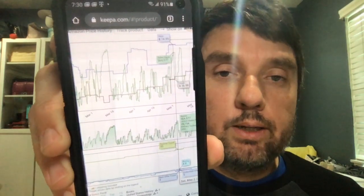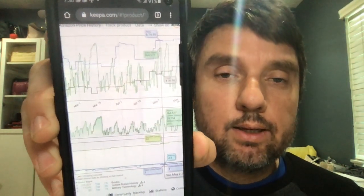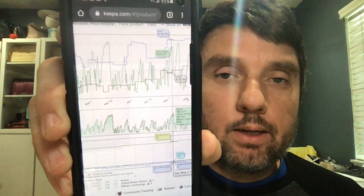Let me open this here. This is the past 3 months on Keepa. So the green line, if you're not familiar, is the sales rank. And each time it goes down, it typically means there's a sale. So that's only 3 months.